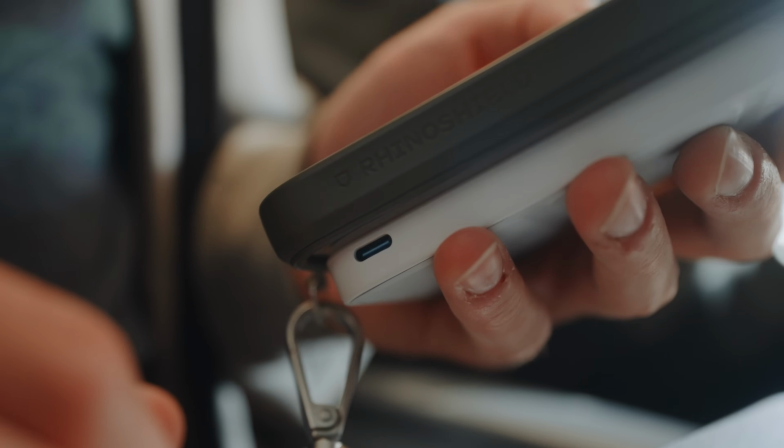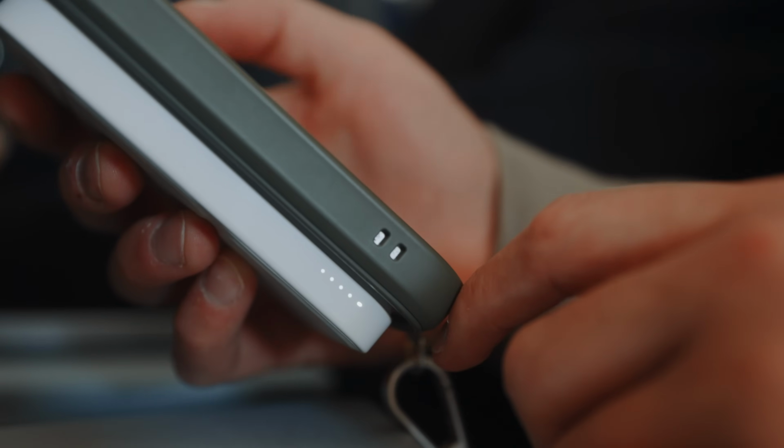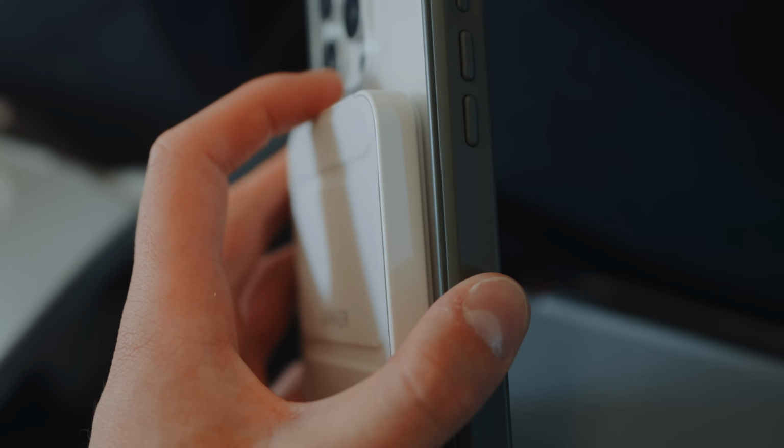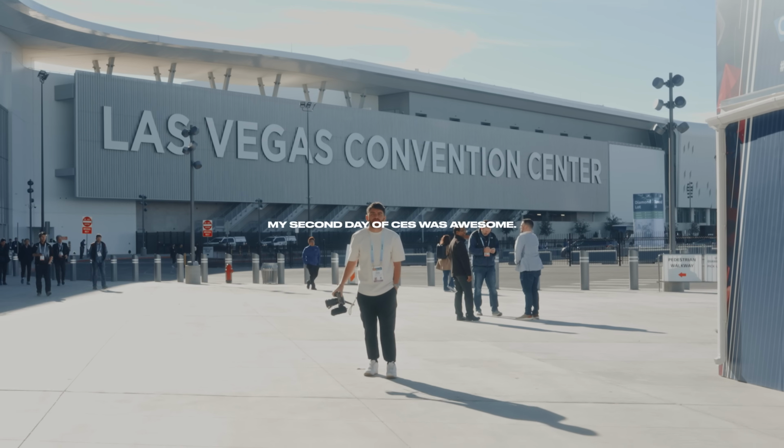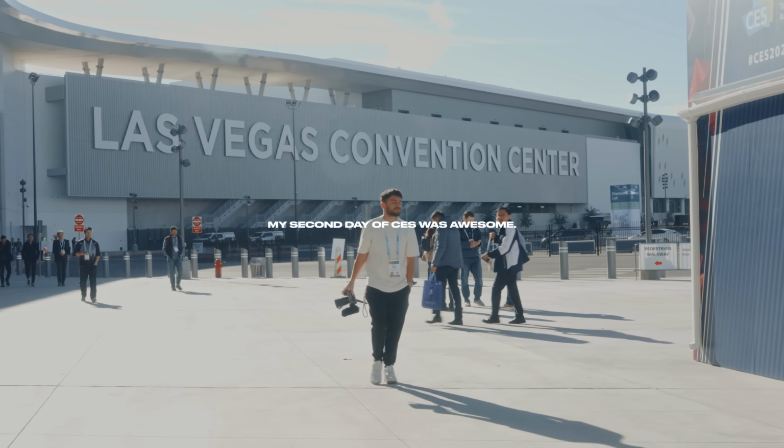This being their latest version allows for the USB-C port to be on the side along the LED indicators, and the magnet does seem to be a bit stronger even though it was already plenty. It's just so bright.